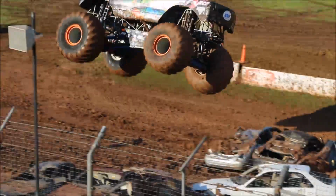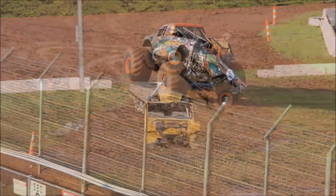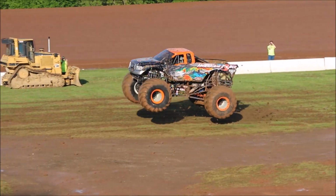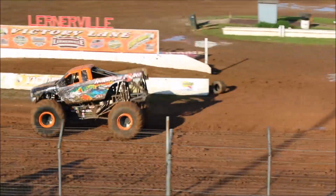I don't even know where to begin with these highlights. You can see amazing air right off the bat. That's where he lost the tailgate. Right here, I don't even know if the back tires even touched that bus. Great, great job. And again, just some amazing air.